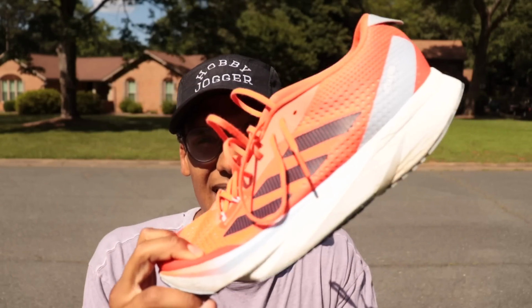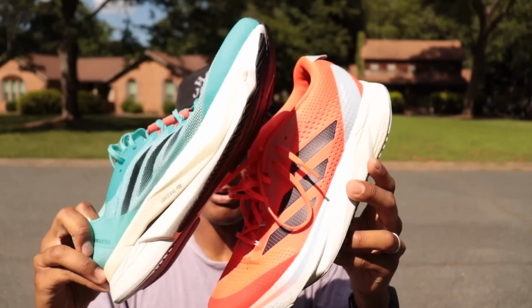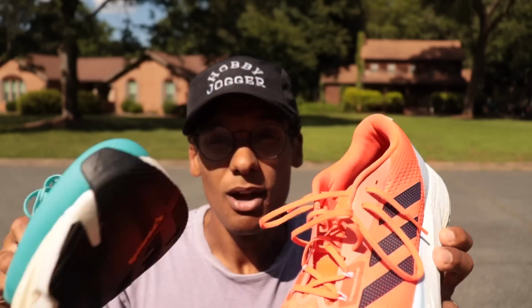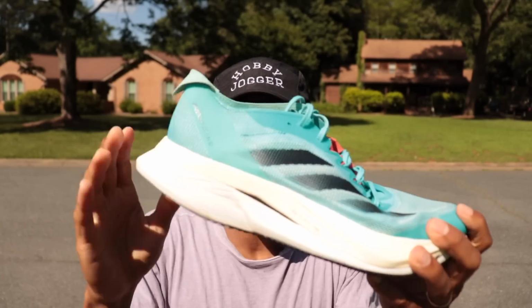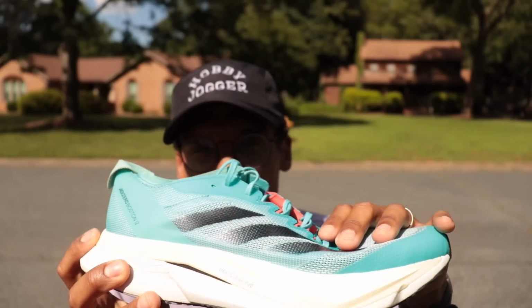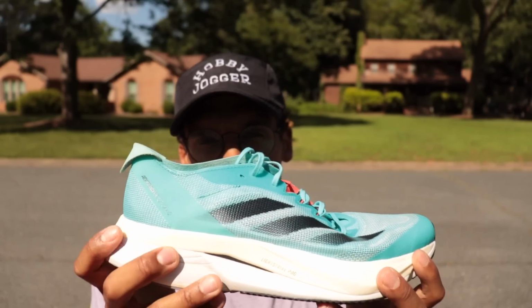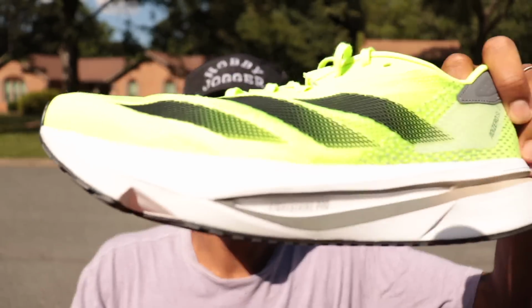But even compared to, in the same size, 10.5 Adizero SL1, 10.5 Boston 12, SL2 is so much softer than these two shoes, which I think most people will appreciate. That was the main concern or criticism with this shoe, other than the upper, and I'll get to the upper in a second, was just that this midsole felt a little bit too firm, too clunky, too awkward. This is not awkward at all.